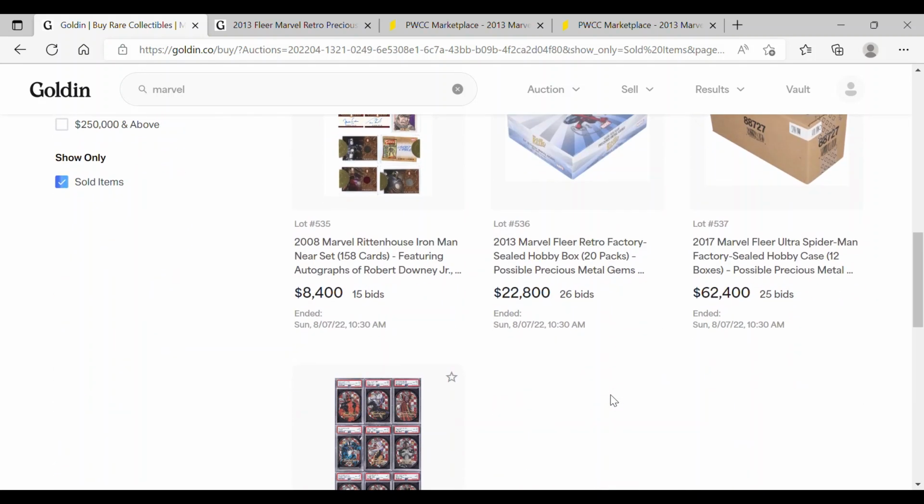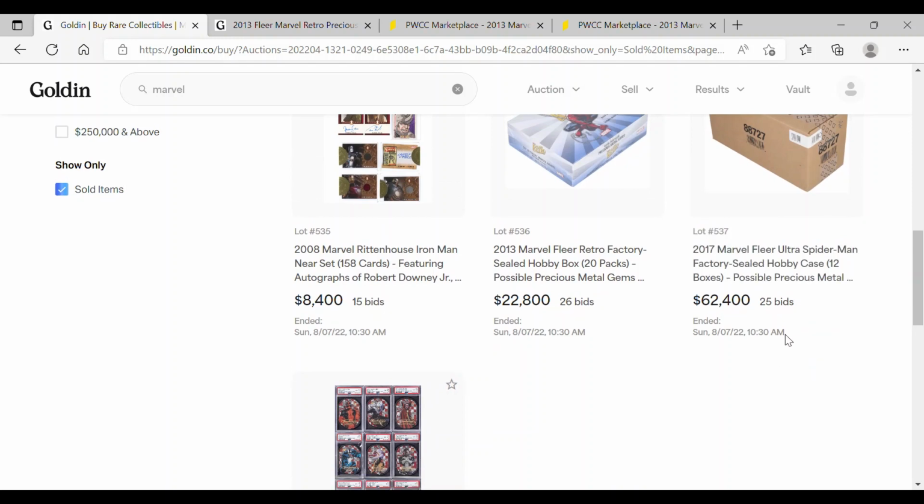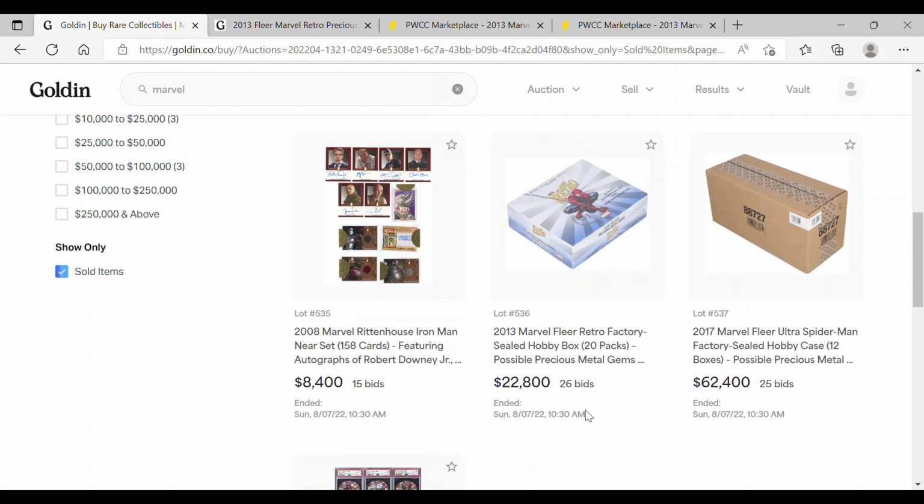You can see here 20 plus bids for the retro box, 2017 here 25 bids, right? But this has also come down quite a fair bit. If you guys can remember, there was a complete case of 6 boxes that went for about $300,000, right? So that's on average about $50,000 a box. So this is already half the price. But then again, this 2017 12 box case at $60,000 is roughly about $5,000 a box. That's roughly the going market price. So still decent. Big dollar as a whole, 60,000, but $5,000 a box is pretty alright. But this has come down quite a fair bit.